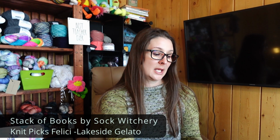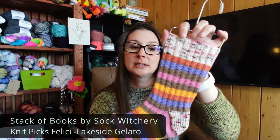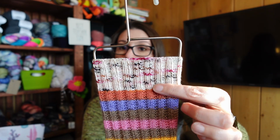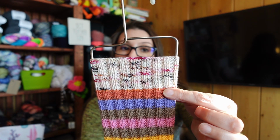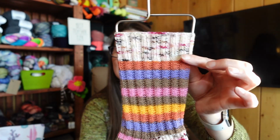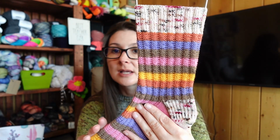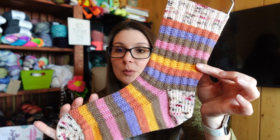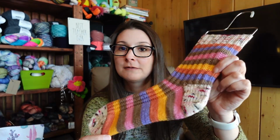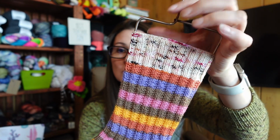The first thing is my Felici socks. I finished one sock. I did a 64 stitch German twisted cast on, 2x2 cuff for 20 rounds. Started on the Felici color. This is Lakeside Gelato, and the pattern is Stack of Books by Witchery. And I did the contrast heel, toe and cuff in a Zen Yarn Garden yarn that I had left over.